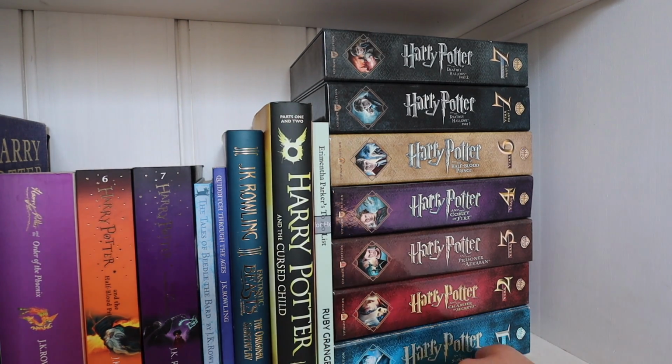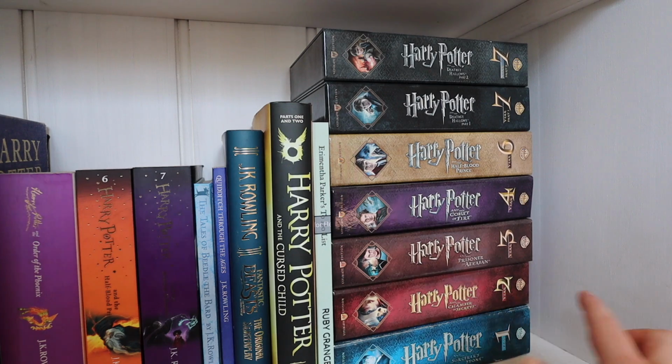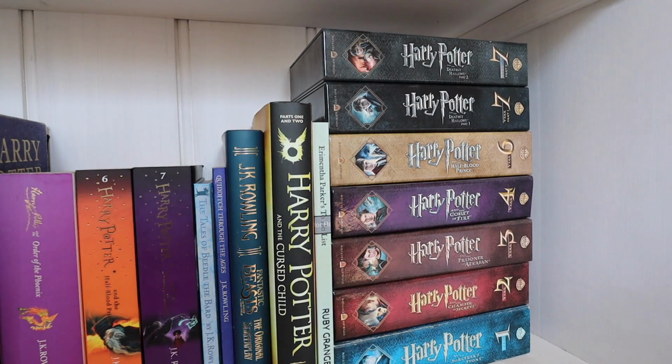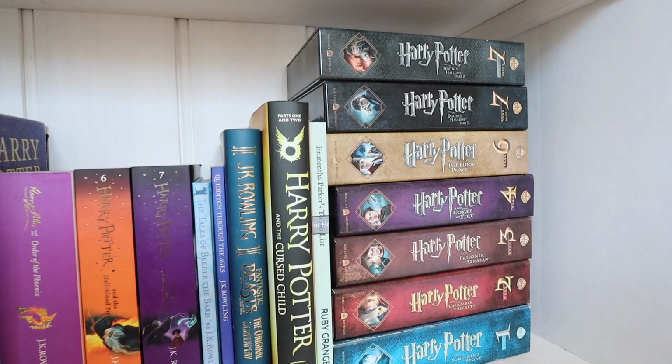So I've got, well, it's actually the Sorcerer's Stone, they must be made in America. And then I've got Chamber of Secrets, Prisoner of Azkaban, Goblet of Fire, Half-Blood Prince, Deathly Hallows Part 1 and Part 2. Oh, where's the Order of the Phoenix? That's usually here. That must be downstairs. There is my Harry Potter shelf.